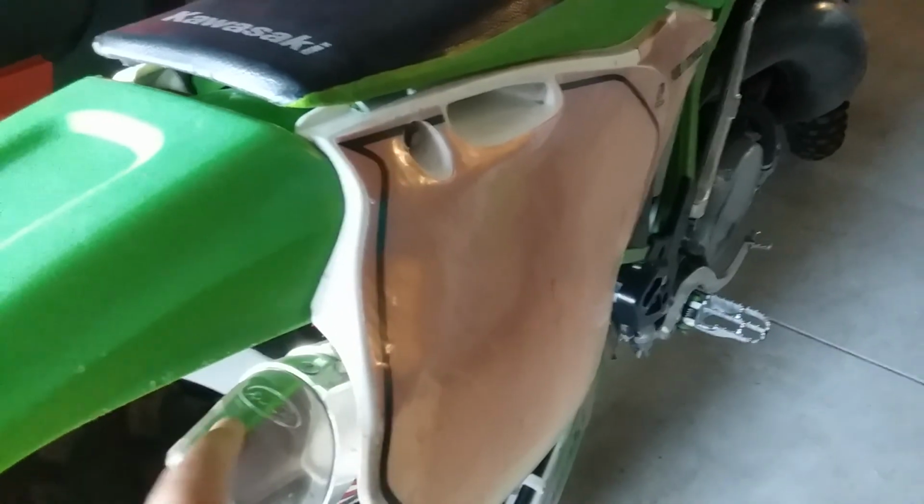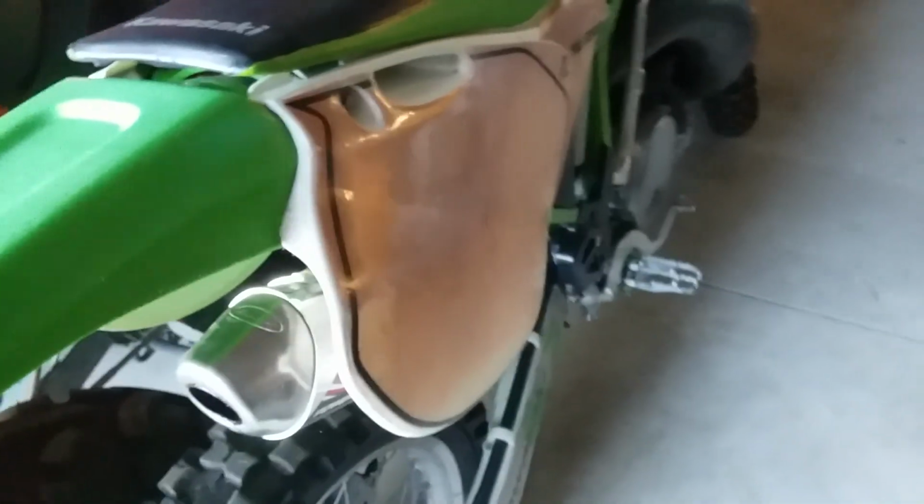I'll repack this probably next month, or maybe even next summer, like seriously, because I'm not gonna ride this a lot.